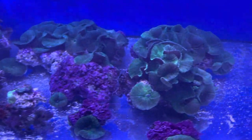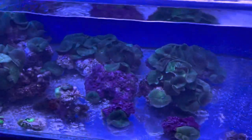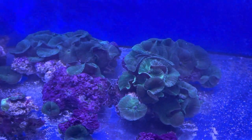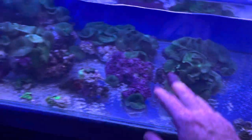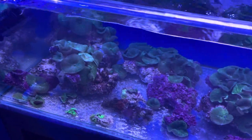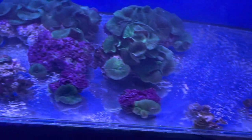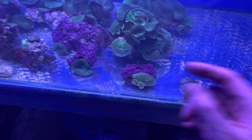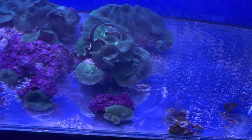The beautiful bright green is not showing up in this video for some reason, but a really great choice. You can literally buy one or two and they propagate like this. This all came out of a lady's tank that just spread and spread and spread. So even buying one, put them in the right environment, and they spread and spread.